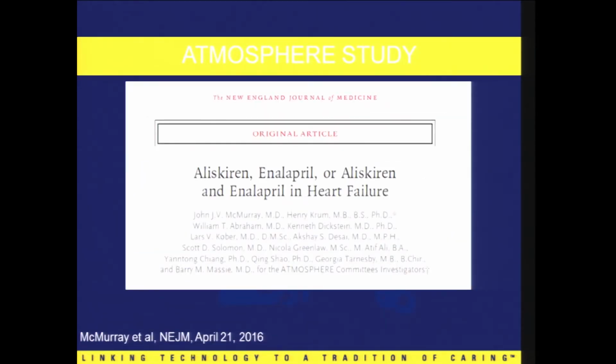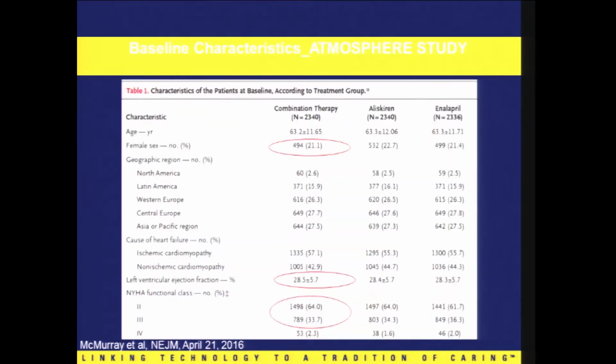So in terms of aliskiren, which is a direct renin inhibitor, in the ATMOSPHERE trial, they compared the use of aliskiren versus enalapril, and there was also a third group, which was enalapril plus aliskiren, so combination therapy. And they looked at patients who had predominantly class 2 symptoms, who had to be symptomatic on standard therapy. So the majority of these patients were actually class 2.